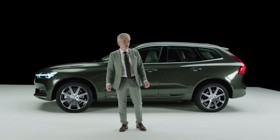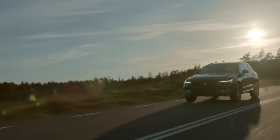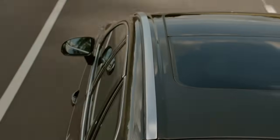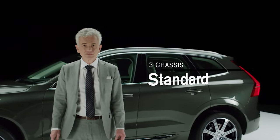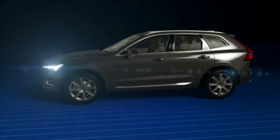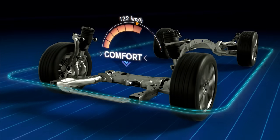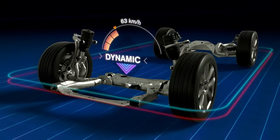The front axle is a double wishbone type and the rear axle an integral multi-link. The result is a very good handling without compromising comfort. The tuning is set to an inspired confidence, less roll, and a feeling of being connected and in control. There are 3 different chassis: a standard chassis, a sport chassis for the R-Design, and as option, an air suspension chassis combined with active dampers. The air suspension controls the ride height from comfort to dynamic. The active dampers constantly adapt to the road conditions and driving style and control body movements.